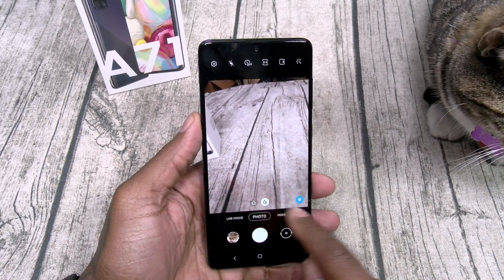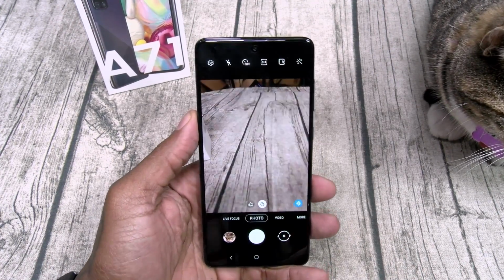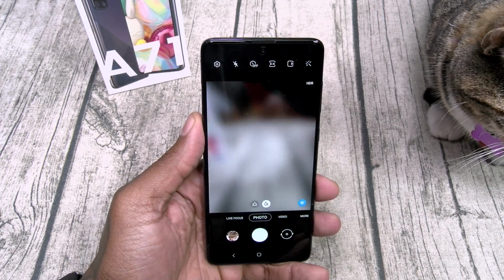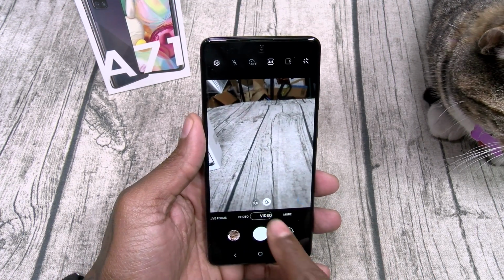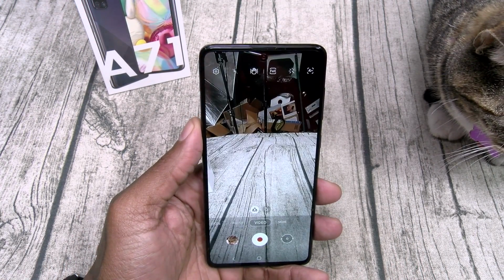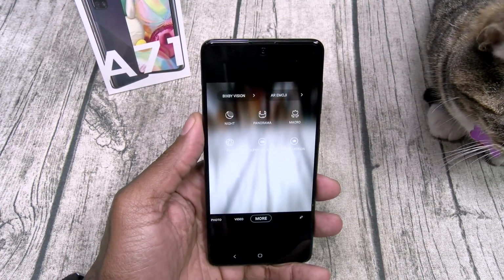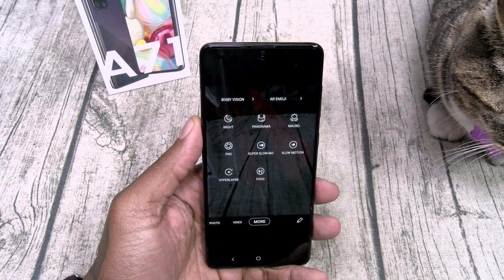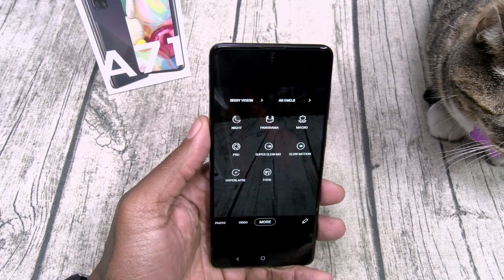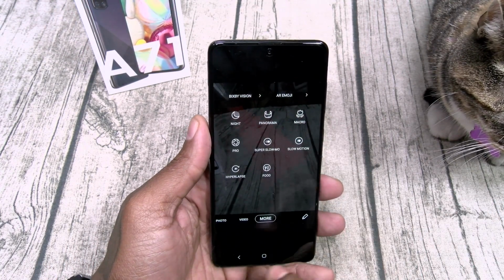Let's go through all of the different modes. You got live focus, that's your bokeh effect. You got photos, regular and wide angle. You got your scene optimizer. You got videos, which you can also put in wide angle mode. And you have super steady. Then if you hit more, you got night mode, panorama, macro, pro mode, super slow motion, regular slow motion, hyperlapse, and food. And you can edit these up.